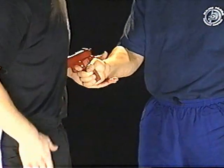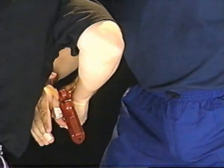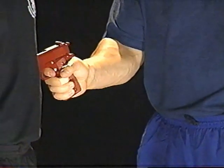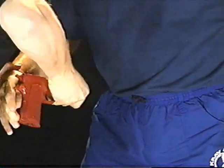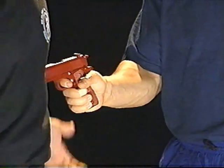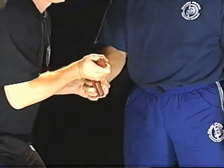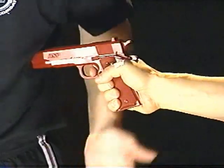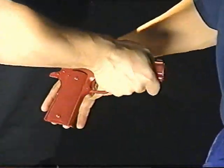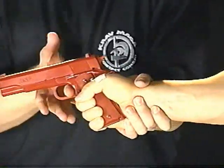As John continues with the technique, you see the rotation of the barrel towards the opponent and under his forearm. This will disarm the opponent instantly. Beware not to bring your right hand in front of the line of fire. Pressure is applied against the thumb of the attacker's hand, thus removing the gun very easily from his hand.